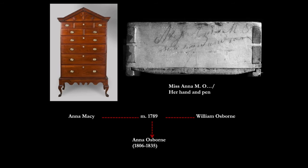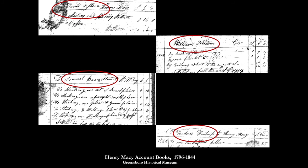So suddenly we can place this piece of furniture perfectly within this context of faith and family and community, all within that center meeting region. And we can go back to those account books and find all of these very names: Samuel Brazelton, David Osborne, William Needham, Frederick Fentress, in unity, working together, intermarried, interrelated, worshiping together on a regular basis.